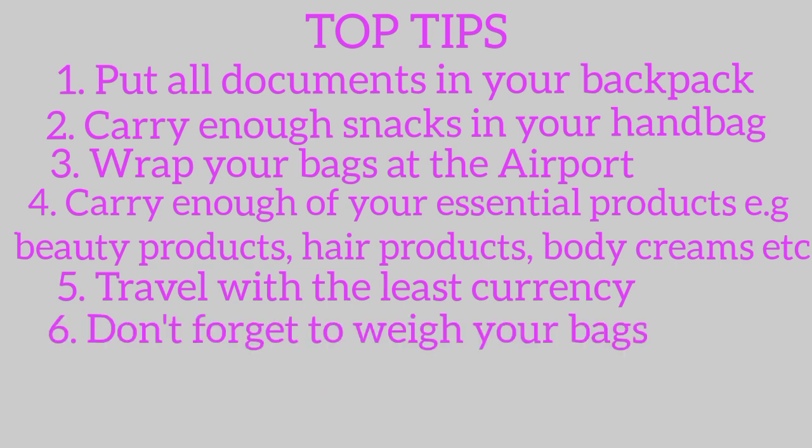Lastly, don't forget to weigh your bags before you get to the airport so that if there's need for you to rearrange, you can do that before you get to the airport. And most importantly, don't worry too much. You can find at least 80% of whatever you need in the UK. I think that's as much as I can remember.